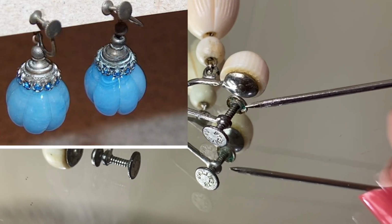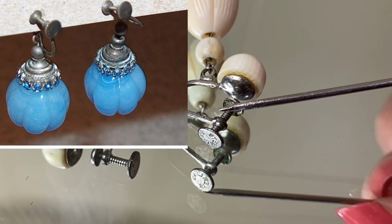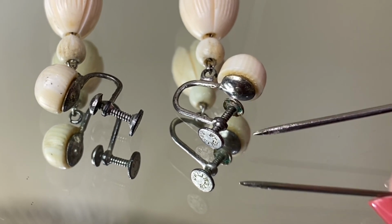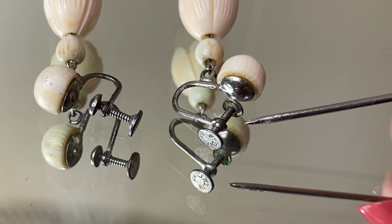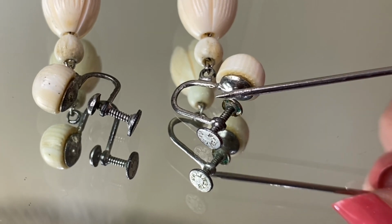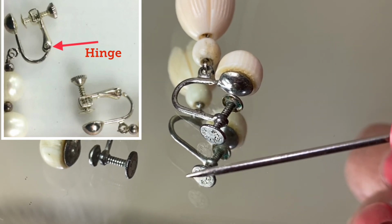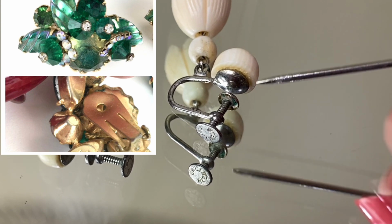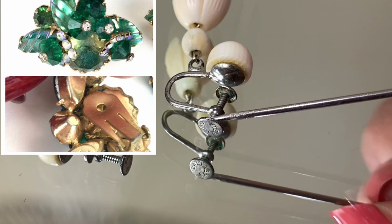This type of screwback was used up until the early 1950s, and women were complaining because of the discomfort that they were having with this design. And so they came out with what was called a screwback clip earring. The difference between the two was that there was a hinge here, and it would hinge back and then hinge forward to your ear. After that, they went directly to the clip earring without the screw type mechanism.